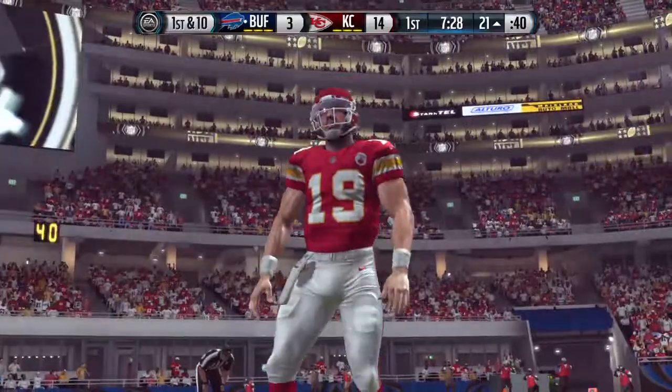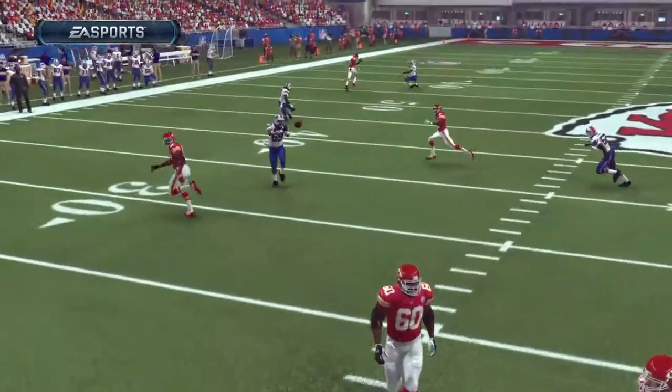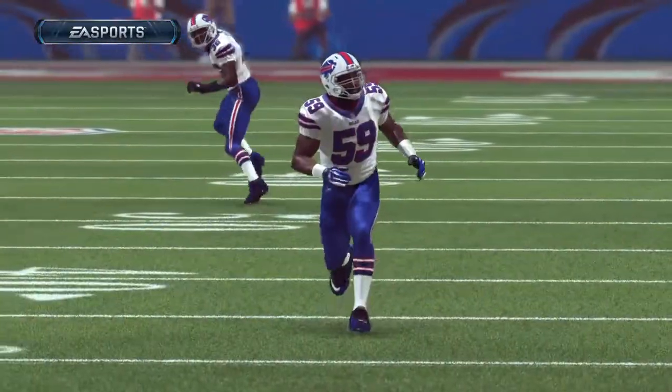Linebackers nowadays are so talented. They can just do everything. They're strong enough to stop the run. But how about this interception? Good job, good reading of the quarterback, and a nice catch.